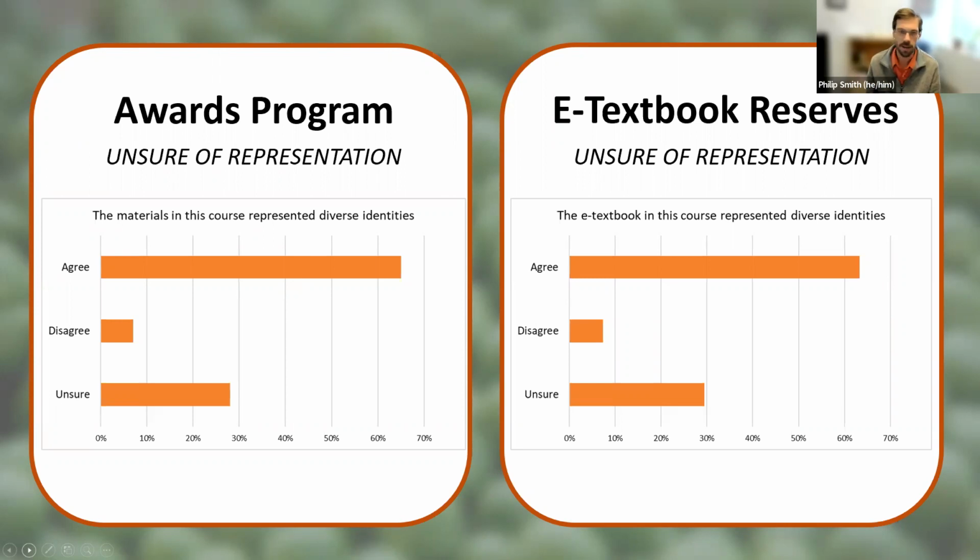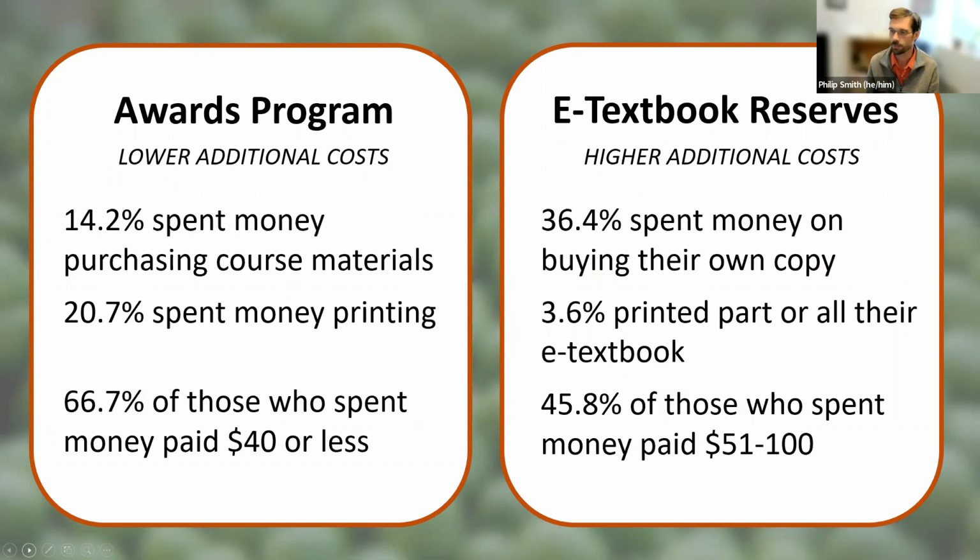So I think now I pass it over to Travis to talk about the next part. Yes, thank you, Phil. As part of the survey, we asked students if they had incurred any additional costs from either of these initiatives. We found for the awards program overall that there were lower additional costs.